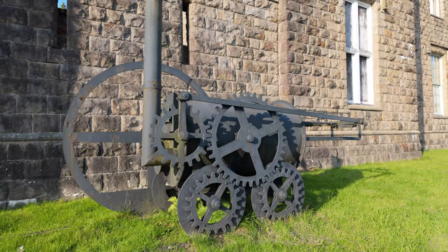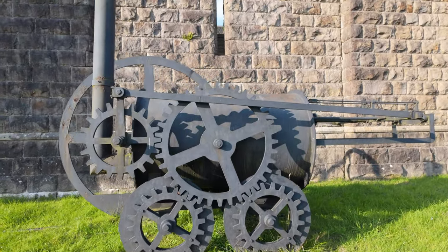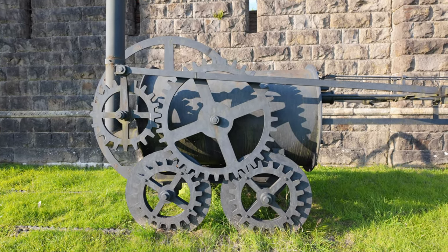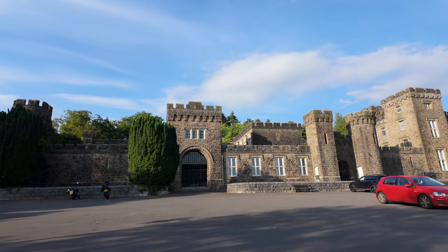The castle is not just a building, it's a symbol of Merthyr Tydfil's transformation during the Industrial Revolution. It stands as a testament to the integrity and hard work of the people who shaped this region.